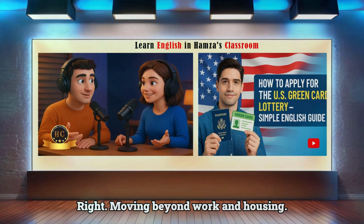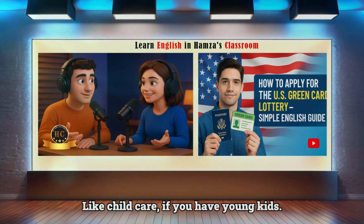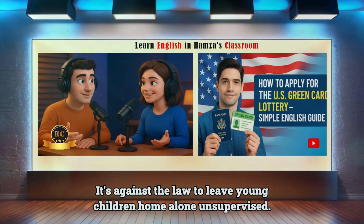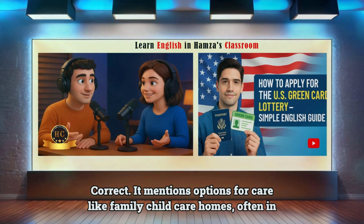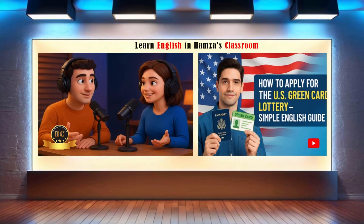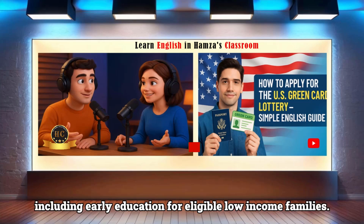Right. Moving beyond work and housing, the guide gets into other essential daily life things, like childcare if you have young kids. And it makes a key point. It's against the law to leave young children home alone unsupervised. Correct. It mentions options for care, like family childcare homes, often in someone's house, or bigger childcare centers. Any help for lower-income families? Yes. It mentions federal programs like Head Start that provides broader services, including early education, for eligible low-income families.